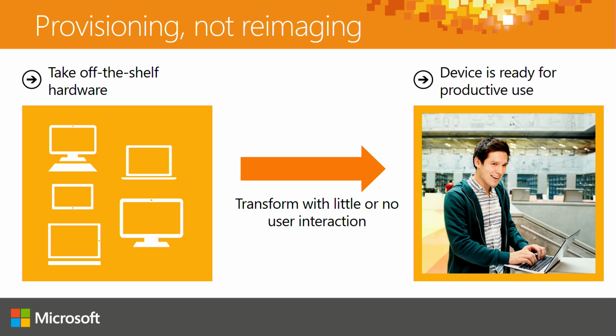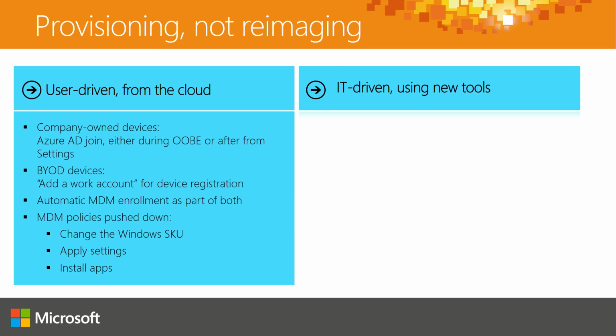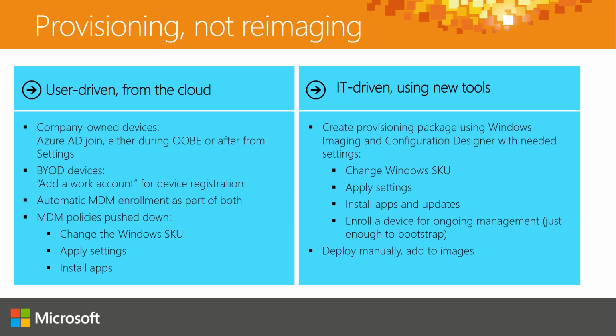That's one process. And then after that, you need to stay up to date with Windows 10. So we'll talk about that in a little bit. From a provisioning perspective, this goes back to the idea of taking a new device and configuring it. So with this, we want to take that new device and transform it. And we've actually got a couple of scenarios related to that.